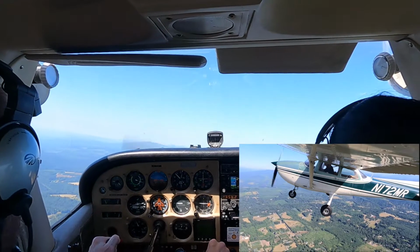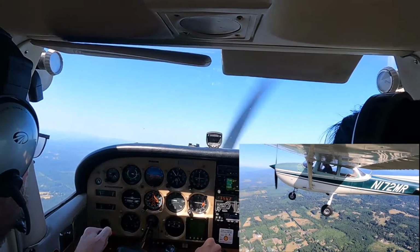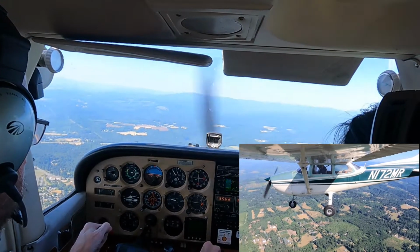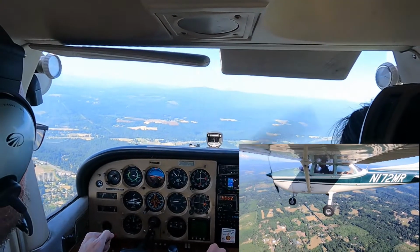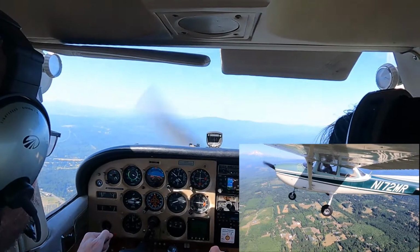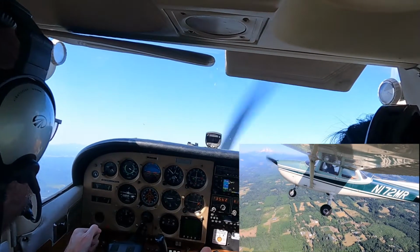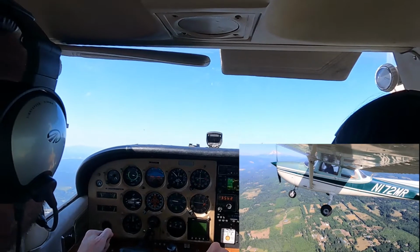Okay, our airspeed's high, we're losing altitude. What can we do? We're gaining airspeed right now, okay, and we're descending. So what can we do? We can pitch up for the descent, yeah. Okay, yeah.